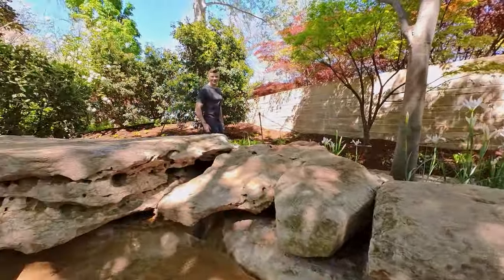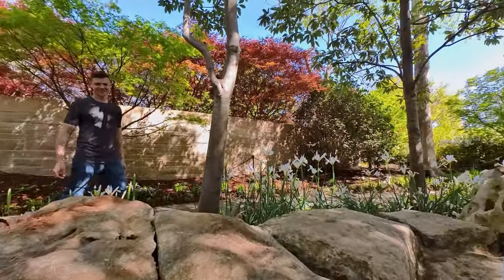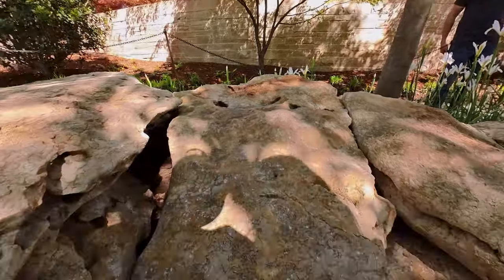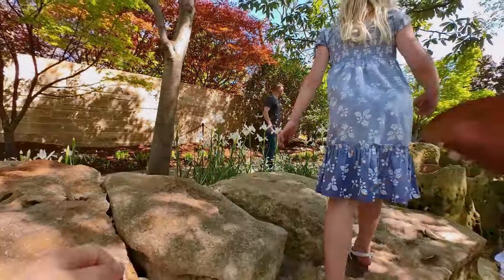So beautiful. Hey, you made it all the way to the end. Good job. That goes so far. That's a long way. But that's a little creek. My lucky leap. That's a perfect picking spot.